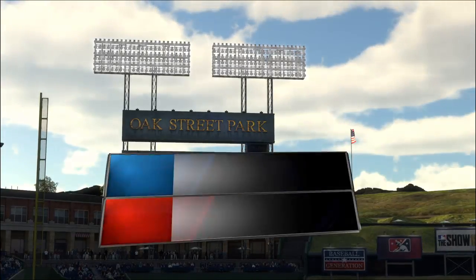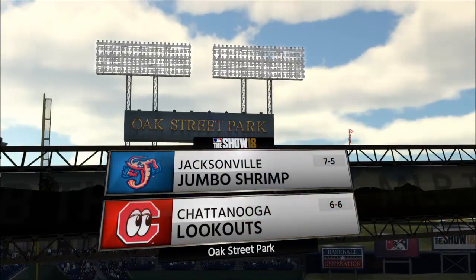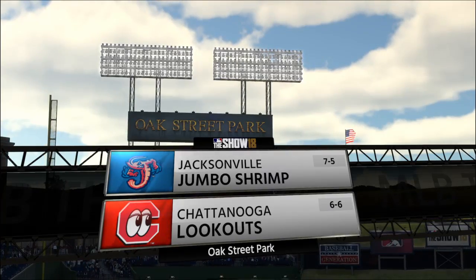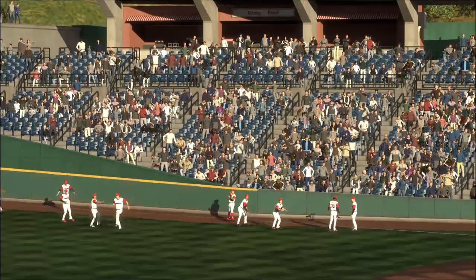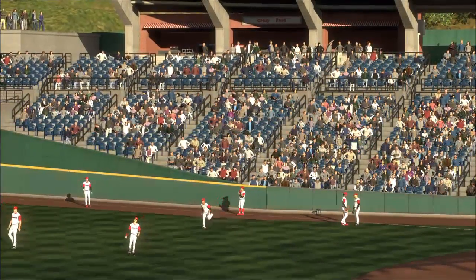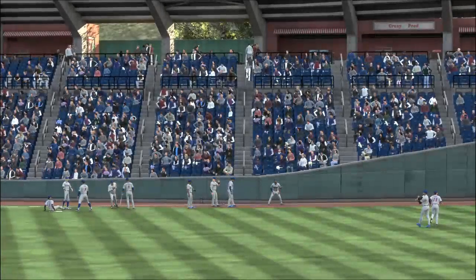Minor League Baseball is live and on the air on the show. Coming up, we've got a good matchup in store between the Jacksonville Jumbo Shrimp and the Chattanooga Lookouts. The Jumbo Shrimp have now won 5 consecutive games. They'll aim to continue their winning streak next.